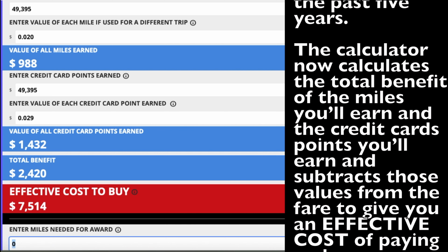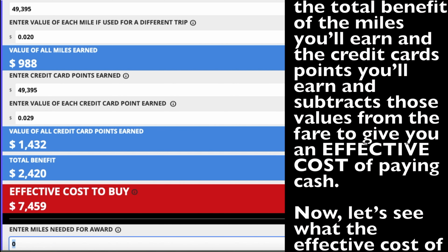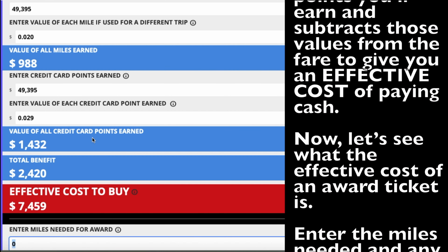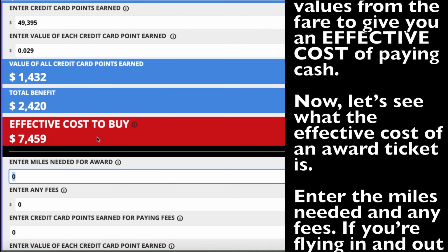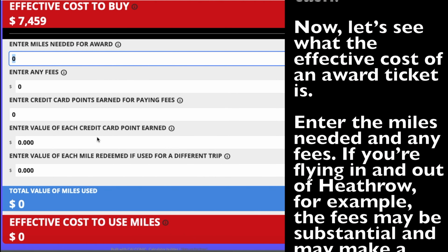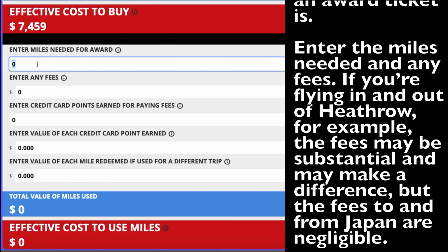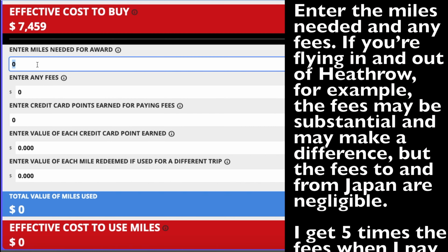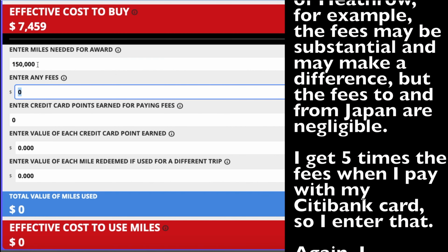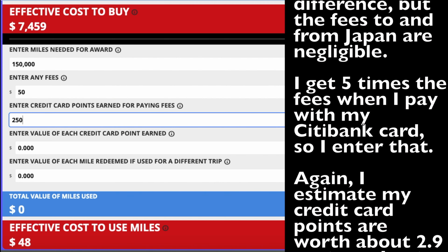The calculator now calculates the total benefit of the miles you'll earn and the credit card points you'll earn and subtracts those values from the fare to give you an effective cost of paying cash. Now, let's see what the effective cost of an award ticket is. Enter the miles needed and any fees. If you're flying in and out of Heathrow, for example, the fees may be substantial and may make a difference, but the fees to and from Japan are negligible.